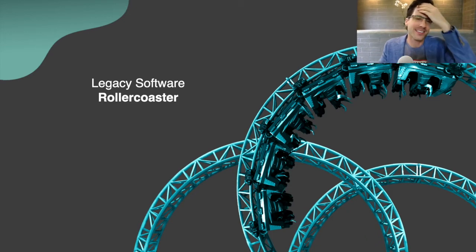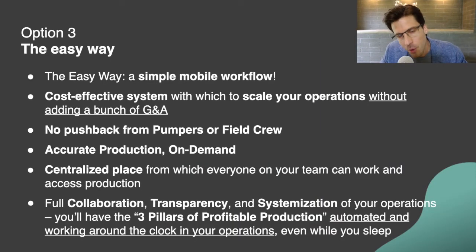So anyway, all kidding aside, you do have a third option. You can go with a simple mobile workflow, which we like to call the easy way. Not only will you have a cost-effective system through which you can scale your operations without adding a bunch of G&A, once your field crew figures out that it's delivered in the form of a simple mobile app, you won't receive a lick of pushback from anybody. So we're talking on-time, accurate data on demand. We're talking a centralized place from which everybody can work.